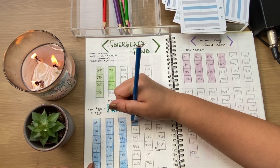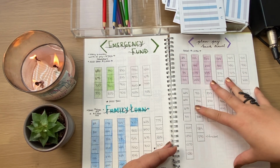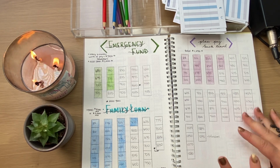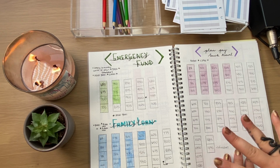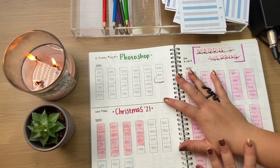I don't think I added to pay back travel just yet, but I am planning to actually add money to this fund starting in June. So at the end of June, we will be able to update this, which I'm very excited for, because I currently have no more travel. I currently do not have any more travel money.